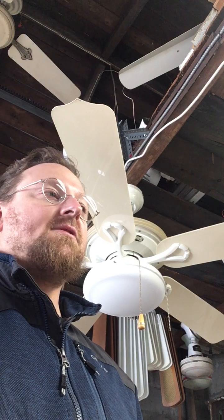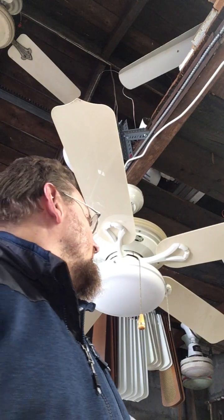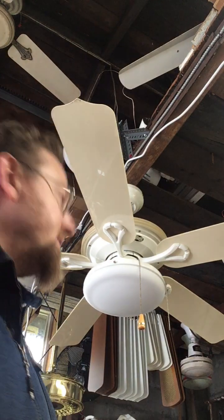And the gentleman that I got it from, he dismantled the cabana and then figured he'd put the fan on Craigslist or Facebook Marketplace or whatever it was. So I acquired it, and so it works well. Let's take it for a test spin.